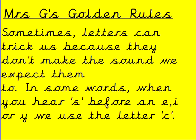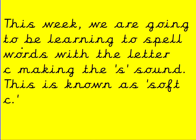Okay, so this week we're going to learn something that can be a little bit tricky, because sometimes letters can trick us because they don't make the sound we expect them to. In some words, when you hear s before an E, I or Y, we use the letter C. This week we are going to be learning to spell words with the letter C making the S sound. This is known as soft C.